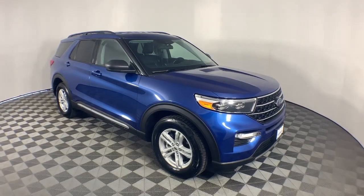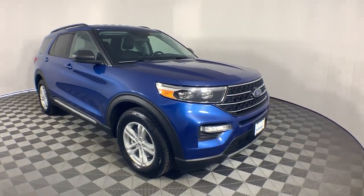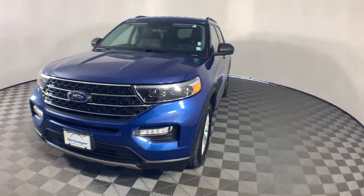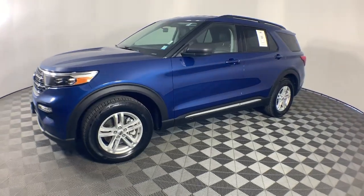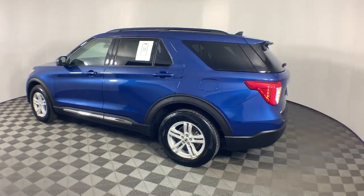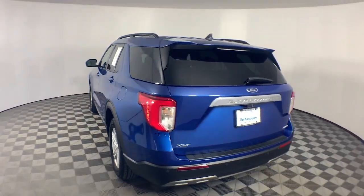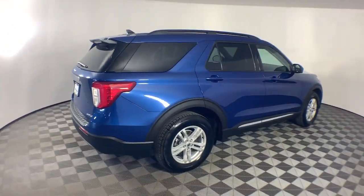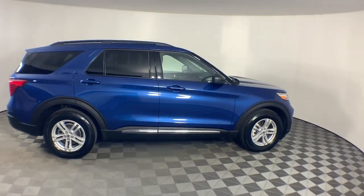Can you see yourself in the 2021 Ford Explorer? This vehicle is an outstanding buy with fewer than 30,000 miles on the odometer. Handsome and rugged, this Explorer delivers solid midsize SUV versatility. You'll tackle every project and adventure with confidence and style, whether you're towing, off-roading, or building road trip memories.